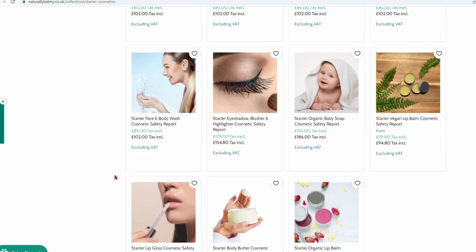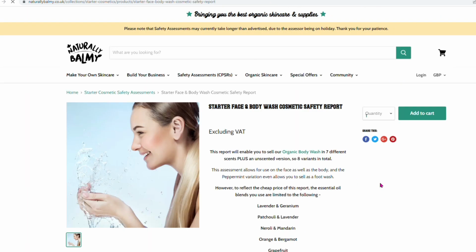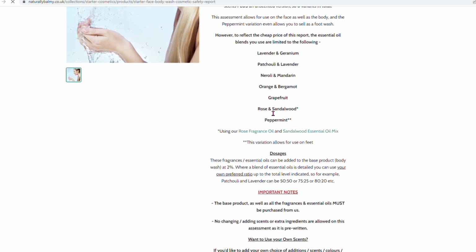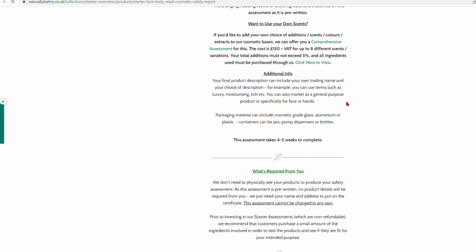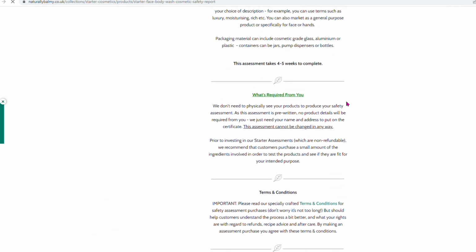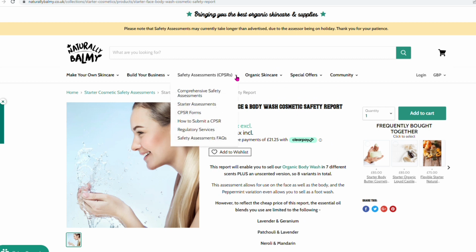They're all very reasonably priced, and if we click into one, we can see a bit about what's included. So choose this one, and as you see, you scroll down, make sure you read everything as well, because they will explain exactly what's included. And here you can see the essential oils and essential oil blends that you can use within this assessment, and the usage that you can have for it, so what it's intended to be used for.